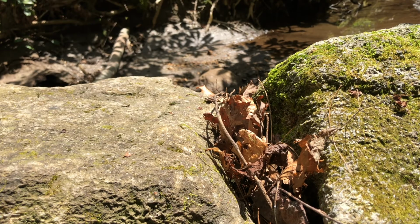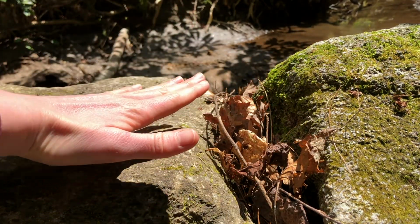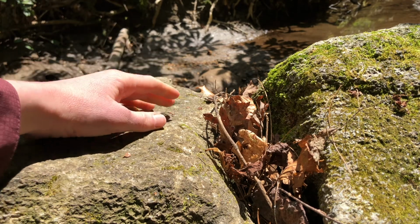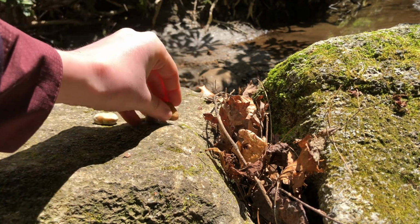All right, so if we use our imaginations and pretend that this was once a continuous mountain ridge, let's think back to millions of years ago when a group of salamanders crawled up to the top of the mountain and then crawled along it.